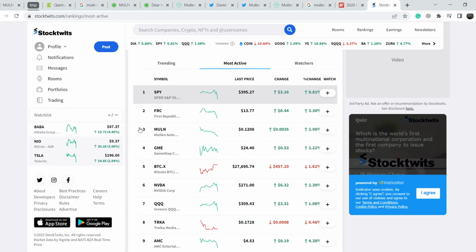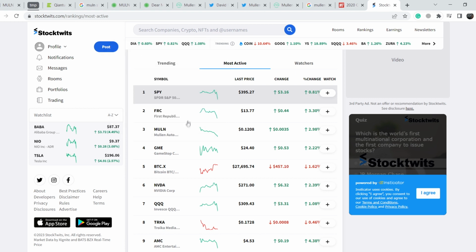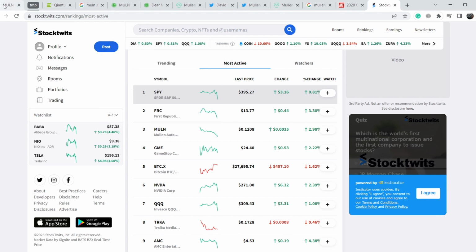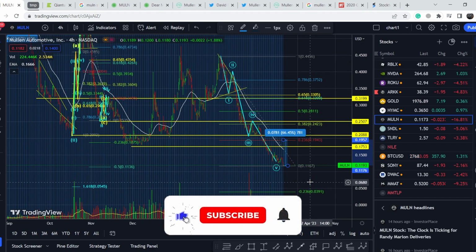On the stocktweets.com website, we still have in the most active section Mullen stock in 3rd place. This means it has decent support from the retail community, and I have to say that unfortunately a lot of people just invested their money in this stock, and they pretty much lost a lot of their value during just several months and even weeks, because this asset is in a continuous downtrend, and in my opinion there is zero chance that this asset will ever be above the $1 price point.